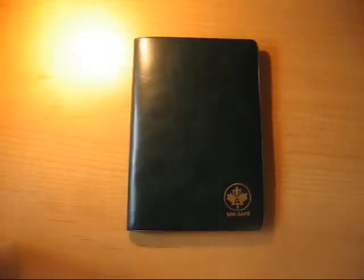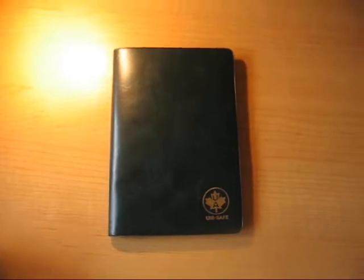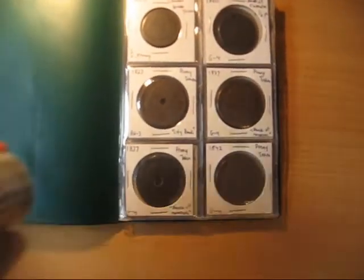Hello everyone, today I'm going to make a short video showing you my Canadian tokens from pre-Confederation. They're all the old Canadian bank tokens from Upper and Lower Canada around the mid and early 1800s.